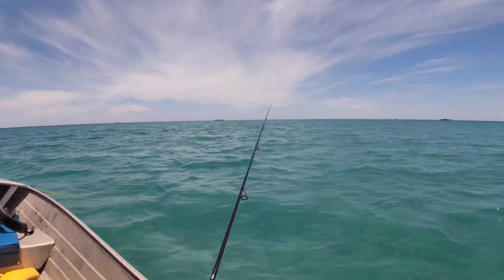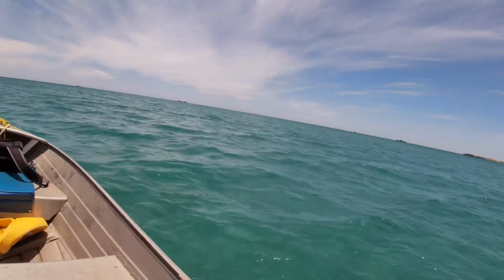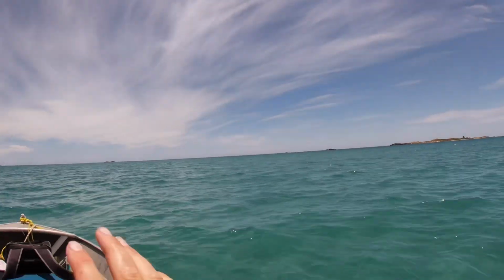Oh, that's getting bites, guys. On, guys, let's fish on. Oh, it's a tiny whiting, but that's still good. At least there's whiting here.